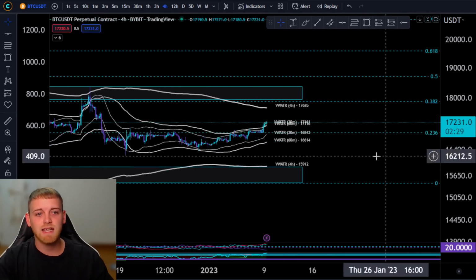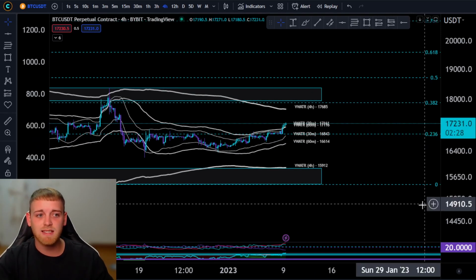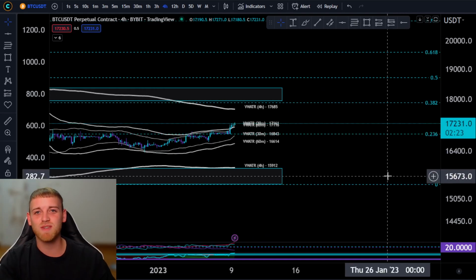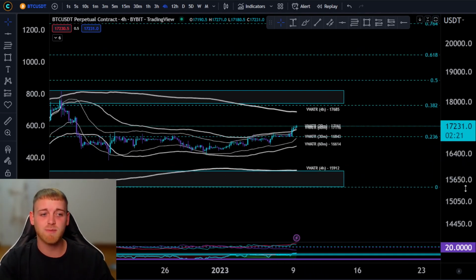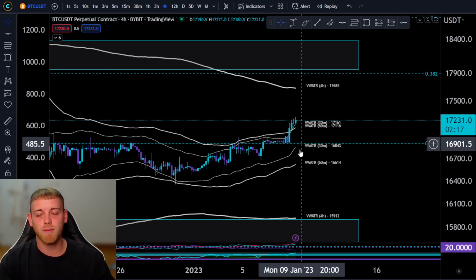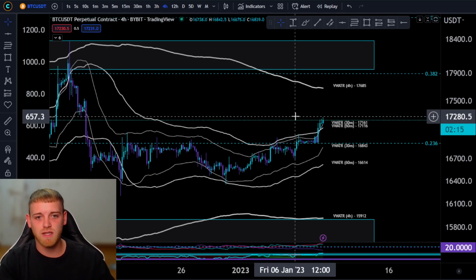Currently we're testing the 0.236 area, as you can see just there, guys. You can see the 0.236 area in terms of the Fibonacci retracement. That's the area we're looking at to find support. We have found support on it, and we're looking for that move up. That's why we've seen that nice move to the upside.